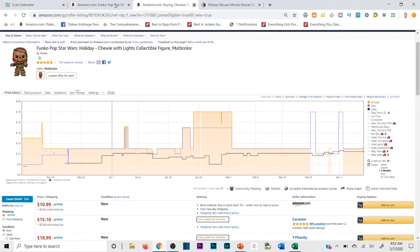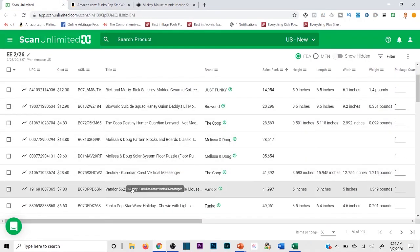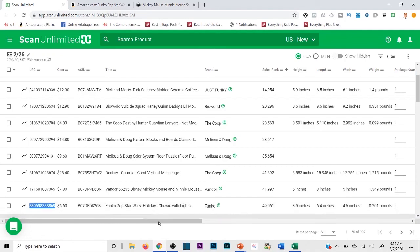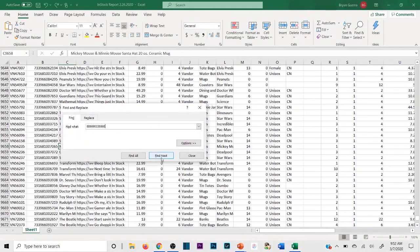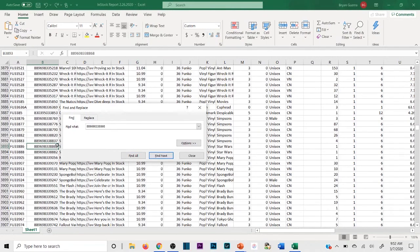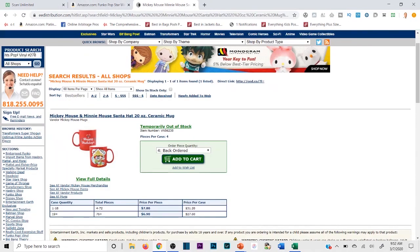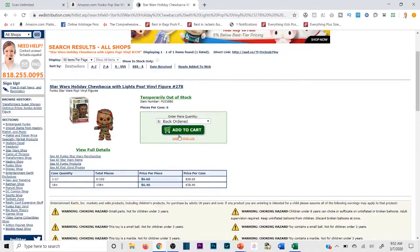So let's go back to the product listing and see if we can actually source this for a profit, right? We want to take the UPC, take it into the spreadsheet, and search for that UPC. It's going to bring up the product, which we can then grab. We're going to take the name of the product back to EE Distribution, and boom, paste it in there, and it's going to pop up with the product. And of course, it's temporarily out of stock. So you can add this to your wish list potentially. I'm not going to continue to waste your time and sort through.